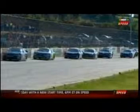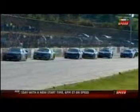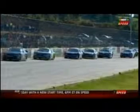Still the old point system that they run here in the NASCAR Can-Am Pro Series East, the way they used to run in the Cup and the Nationwide and the Truck Series. So there's a bigger variance between positions in the point standings. So we see that battle continuing between Max Gresham in the 18 and Brett Moffitt in that 00.